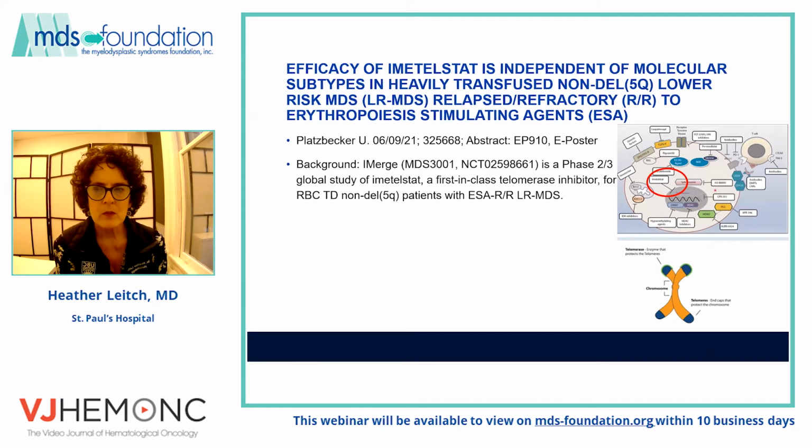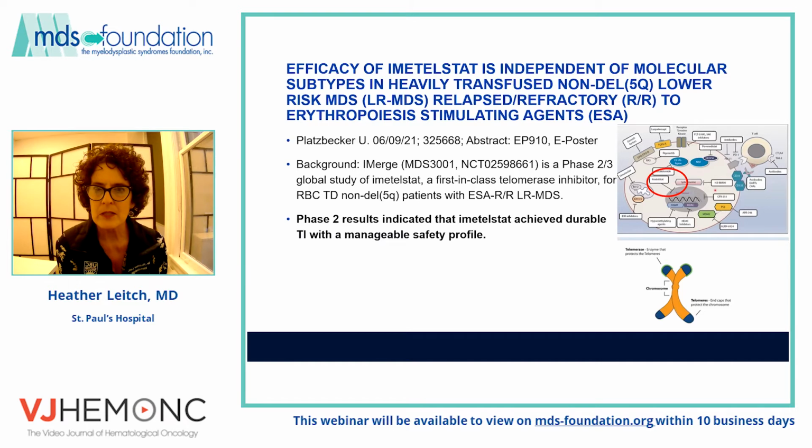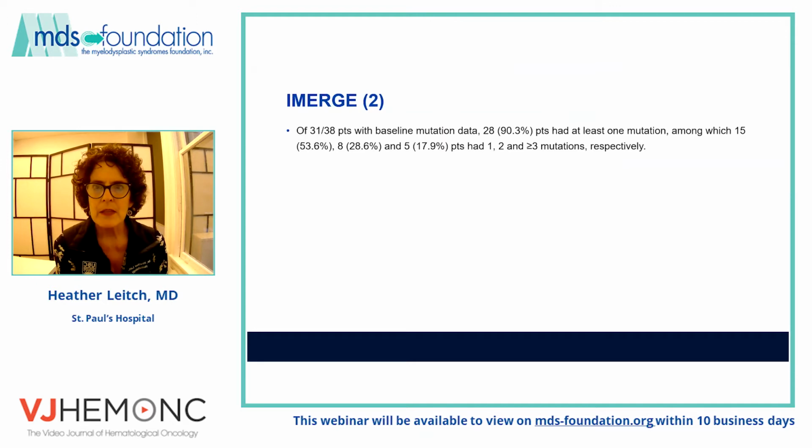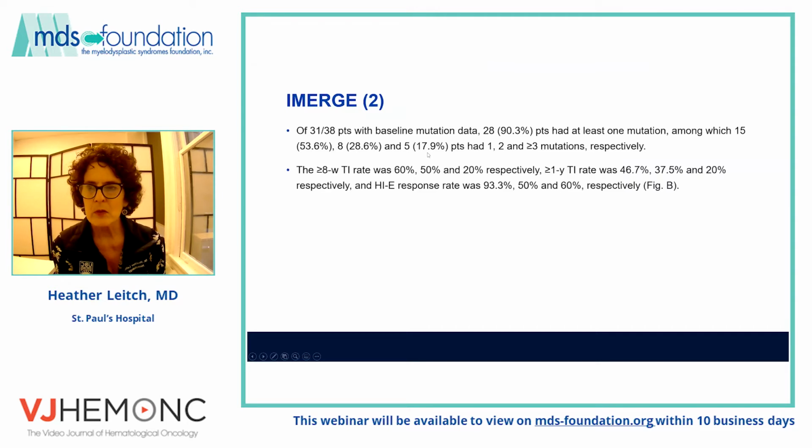And so in an early phase trial, this did show efficacy in terms of inducing transfusion independence in these patients with durability and a manageable safety profile. So they wanted to look at the efficacy in molecularly defined subtypes based on cytogenetic and mutation profiles. And they did find that 90% of patients had at least one mutation, among whom a lot of them were SF3B1, and 50%, 28%, and 17% had 2, 3, and greater than 3 mutations.